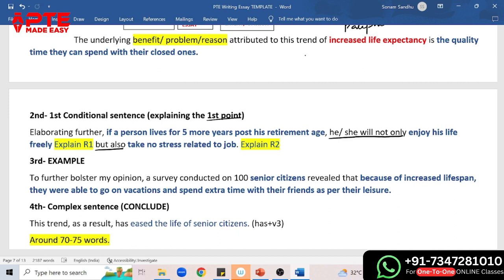To further bolster my opinion, a survey conducted on 100 senior citizens revealed that because of increased lifespan, they were able to go on vacations and spend extra time with their friends as per their leisure.